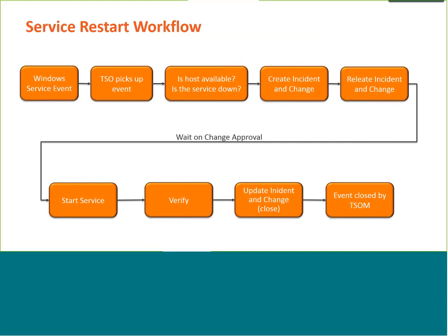So we look for the low-hanging fruit type events, such as process or service down. That's basically the first thing: we receive a Windows event. And then the orchestration solution is going to pick up the event and parse it, looking for specific information like the host name and what service it is that's gone down. And then it'll start doing its triage, right? So, is the host available? Is the service down? Just doing a little due diligence on its own. And then determining if in fact it can continue with the workflow.